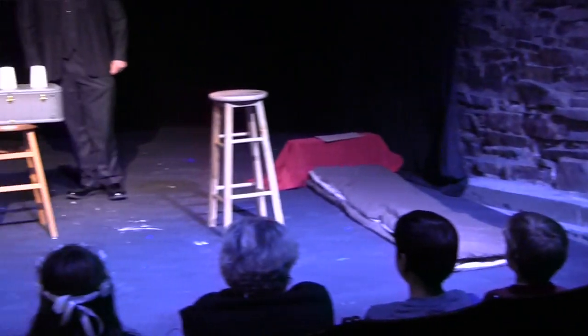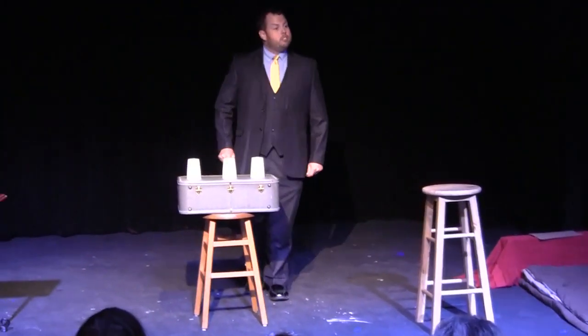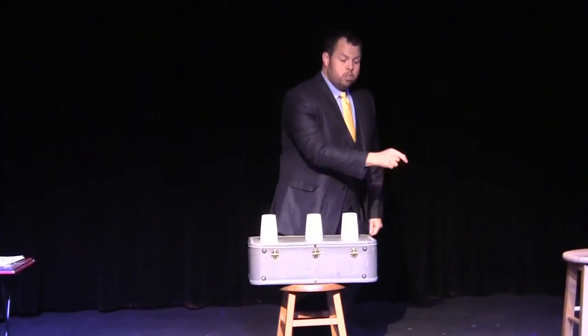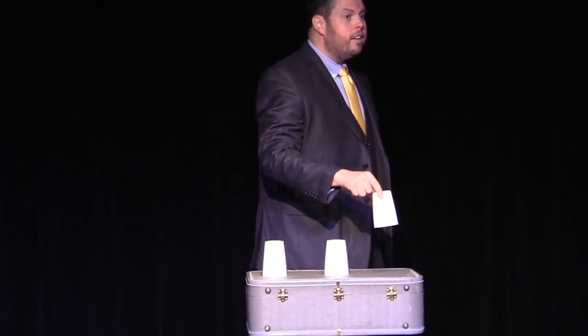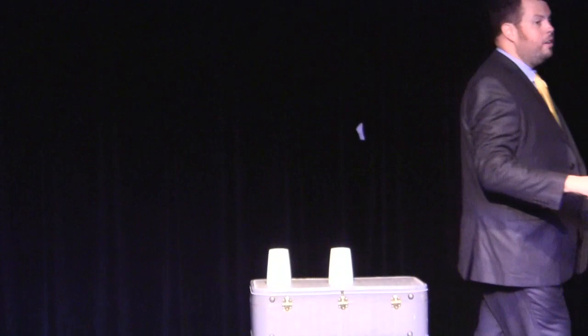Well, let's take a look and see first if it's underneath cup number 3. Let's take a look and see. It is not underneath cup number 3. So far, so great. But it still could be under cup number 2. Did anyone think it's underneath cup number 2? Did anyone think that? No? Kind of maybe? No. I think you put it in that cup.